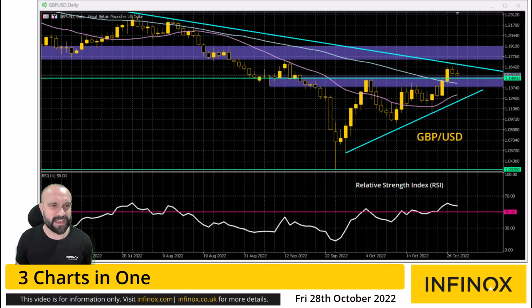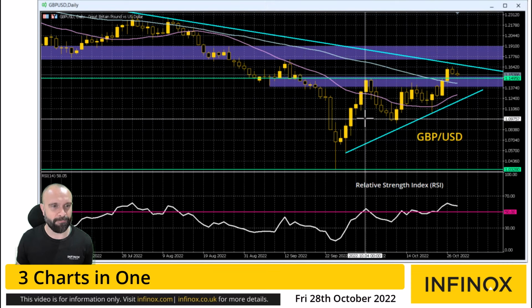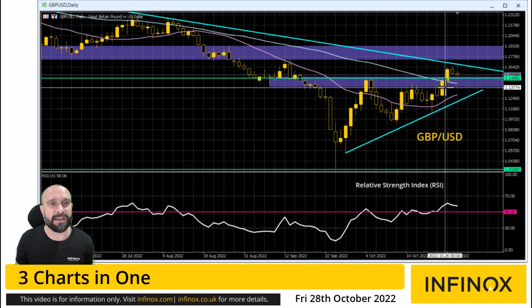But let's start off with this cable chart, where what we've seen is this recovery over recent weeks. Obviously, the political risk in the UK has been quite significant, but that risk has been easing with the new Prime Minister Sunak coming in, and we've seen this breakout, this sharp move higher, which was also helped by a dollar correction as well. So a more positive outlook for sterling, and a less positive outlook for the dollar on a near-term basis, has driven cable higher through the key resistance at 115 big figure. That was a big resistance that we saw earlier in October, and that has now been broken to the upside.